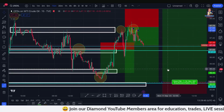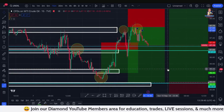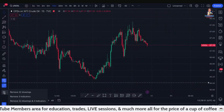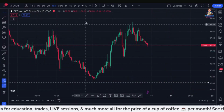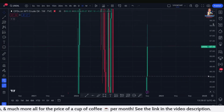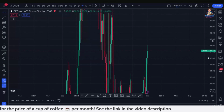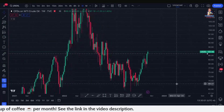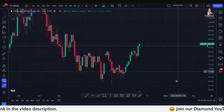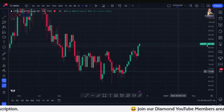Okay, so we are going to be coming back to these zones, but right now let's go ahead and clear the table. I'm actually going to get rid of everything, and I want to start on the weekly chart for a couple of different reasons. We're going to bring up this weekly chart because I want to give you that value and things to think about as we move forward.